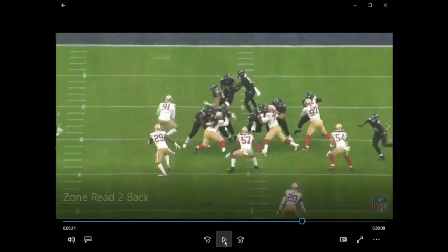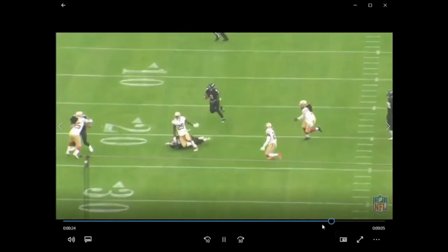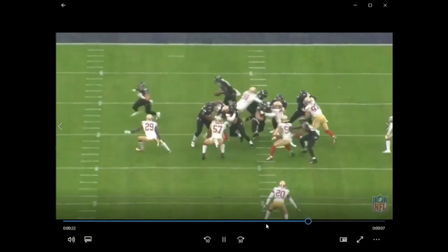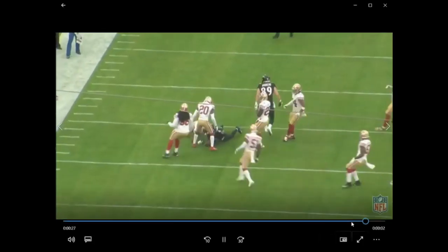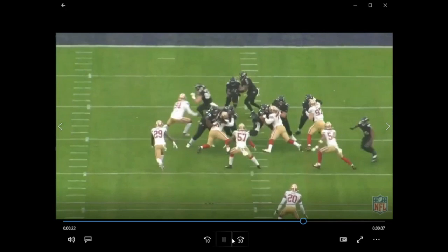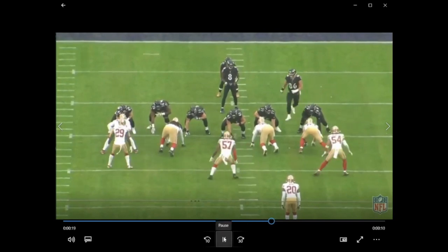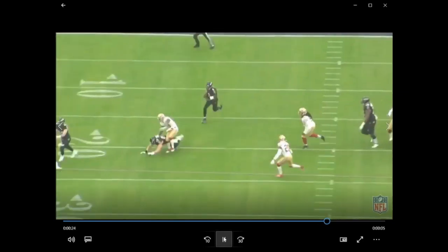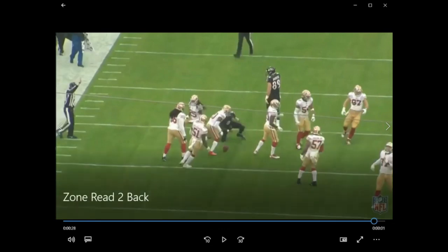So the end's got to make a decision. The end's got to make a decision. And here, he starts to bend down, right? He starts to bend down. So Lamar pulls it, gets out there, follows his lead blocker. And that's a big gain. All right. So that's out of the two back.